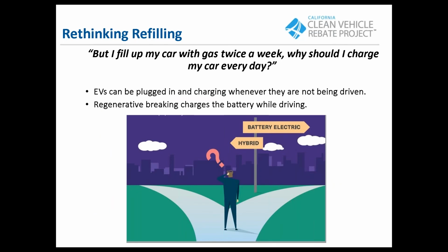So once a customer has a general understanding of the different types of chargers they have available, they may have a few questions about how they're expected to make that transition. They could ask things like, "But I fill up my car with gas twice a week. Why should I charge my car every single day?" And you know what? That's a fair question, because this will feel like a big change. But that transition is much easier than you'd expect.